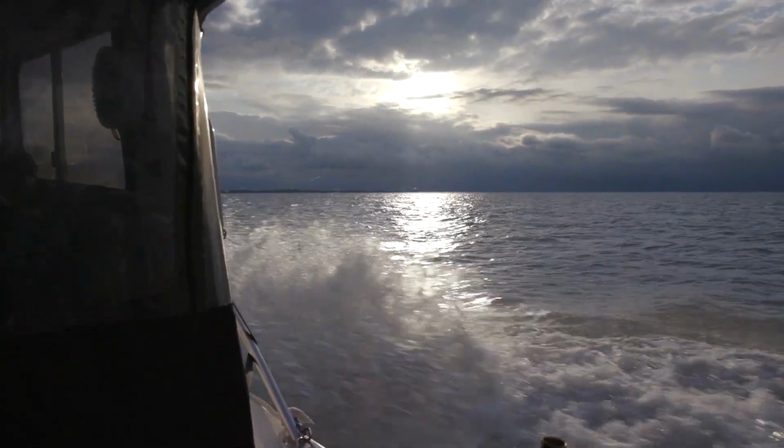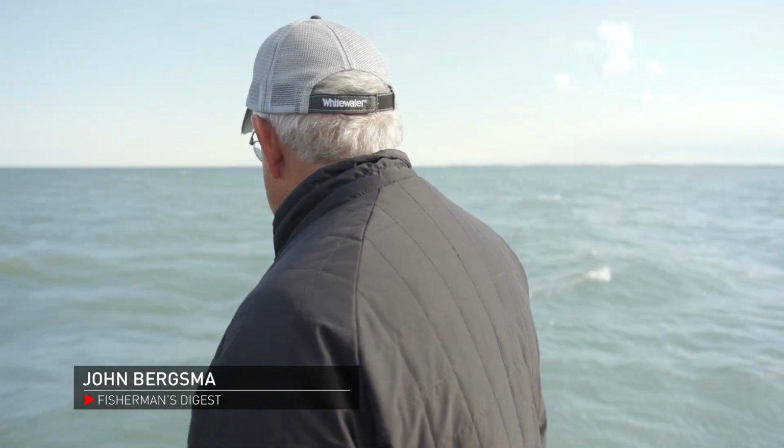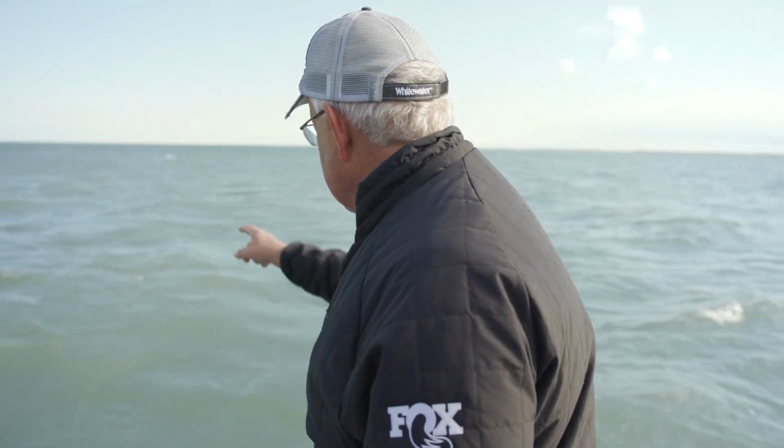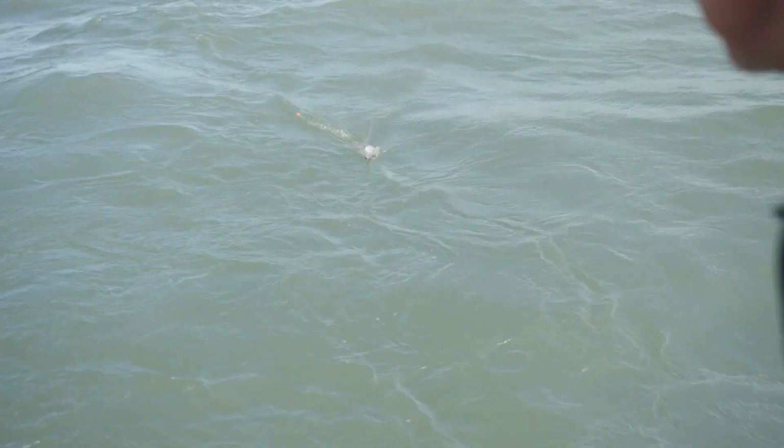Did you make a mental note? So that was rod number 3, so we'll have to think about where that was. What you paid attention to is mimicking what's biting, and there's a beautiful Lake Erie walleye here out of Bay's Edge.